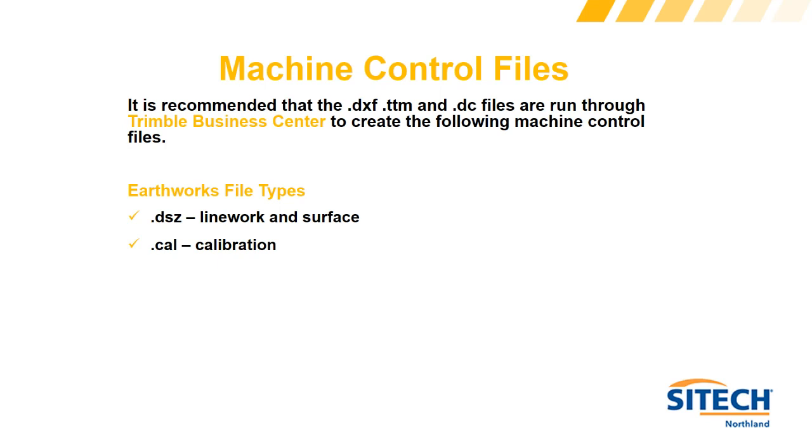So, the basic overview: the machine control files are going to look a little different than they were in SiteWorks. As it says up there, it's recommended that the DXF, the TTM and DD files are run through Trimble Business Center to create the following machine control files. If you have Earthworks, your line work and your surface are going to be together. The reason being, the machine doesn't need as much information as your data collector. So when you export, it'll know to trim those down, and then it turns both of those into a .dsz file.